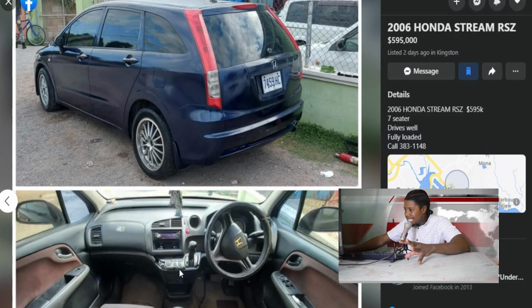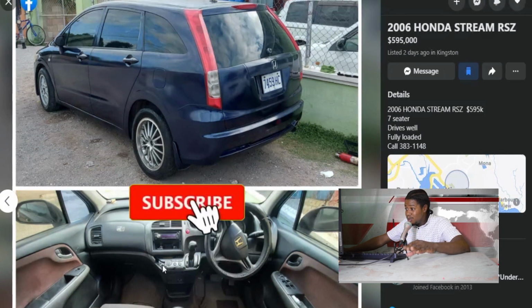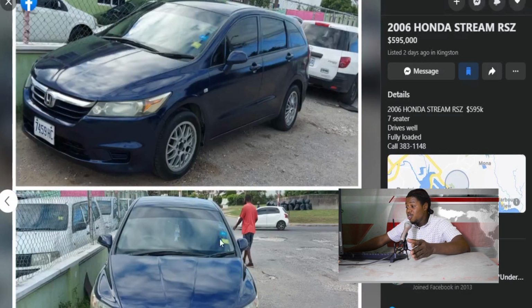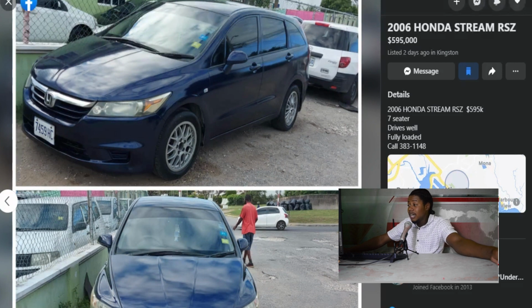The interior here does look relatively okay, but it does look like the AC control trimming right there is broken, and it's also missing the AC vent right there. Front of the vehicle looking really good. Again, I like the blue on this vehicle. The wheels are relatively okay. They could go with some bigger wheels, but it is in good condition.